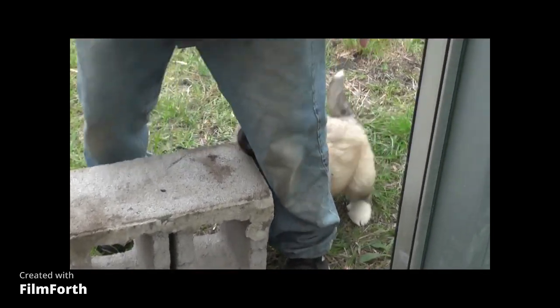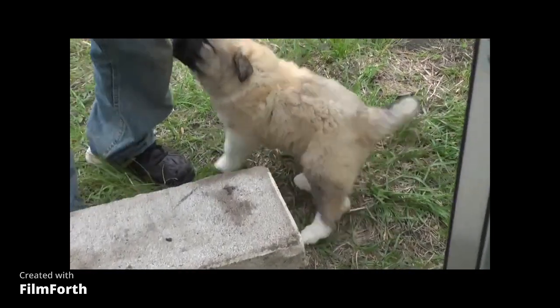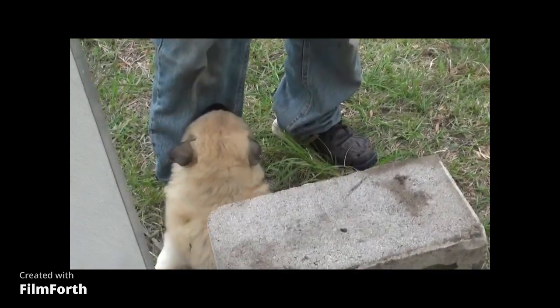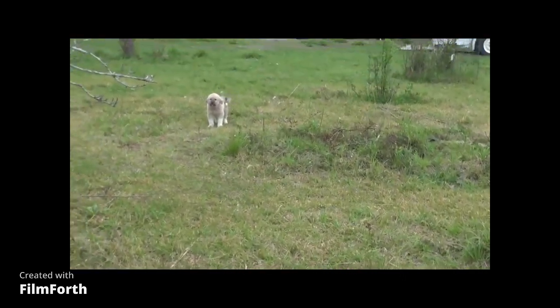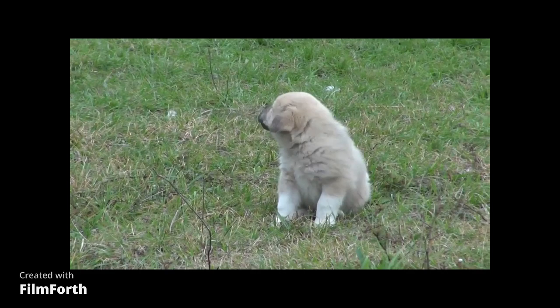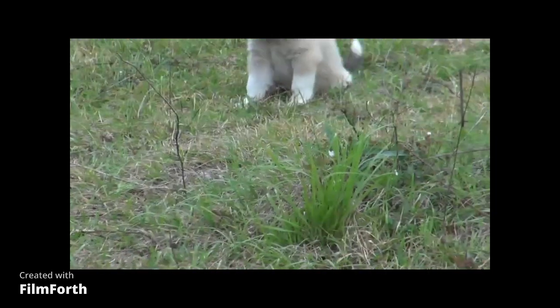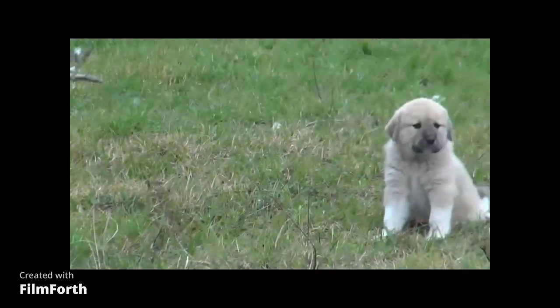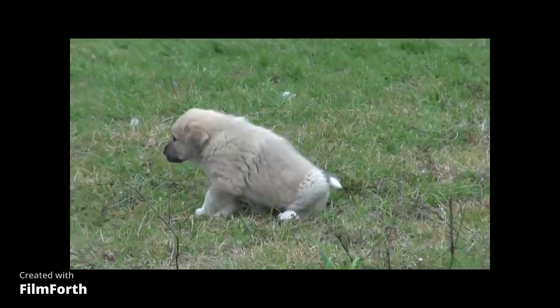Okay. I don't know how that happened either, by the way, life. But I believe it. I believe it happened. There it is right there. That's part Kangal and part Pyrenees right there. These are part Kangal and part Pyrenees.